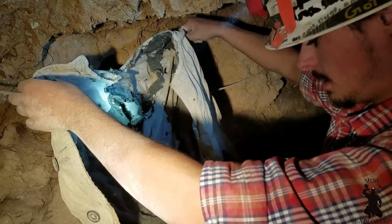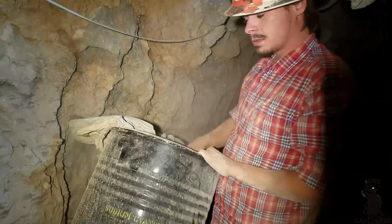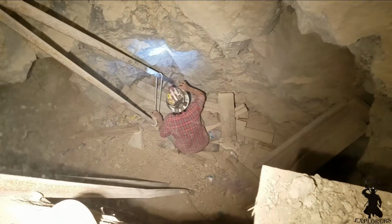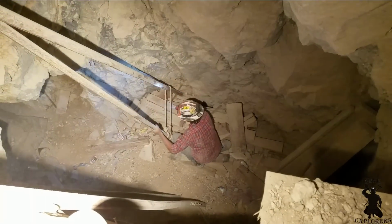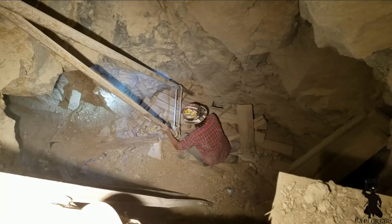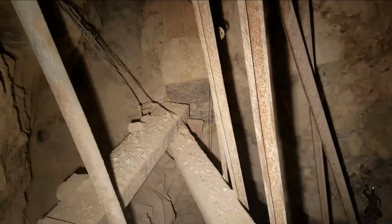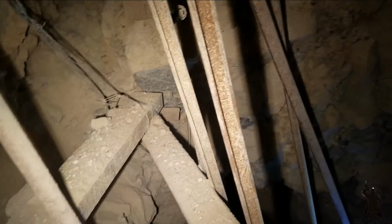Wow, baked. Oh crap, that thing has seen better days. So maybe it just played out. So they bulkheaded it. Maybe it was a flop, like you said. Maybe they just didn't hit any ore, or it wasn't high grade enough. Yeah. Anyway, you see your lovely wires there are basically holding the wood up.